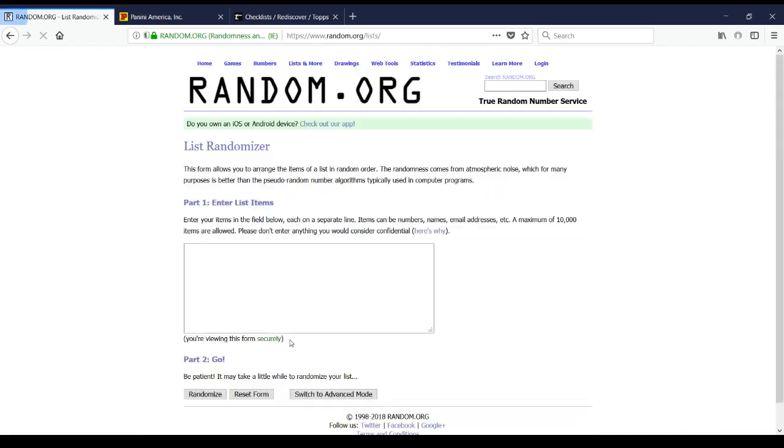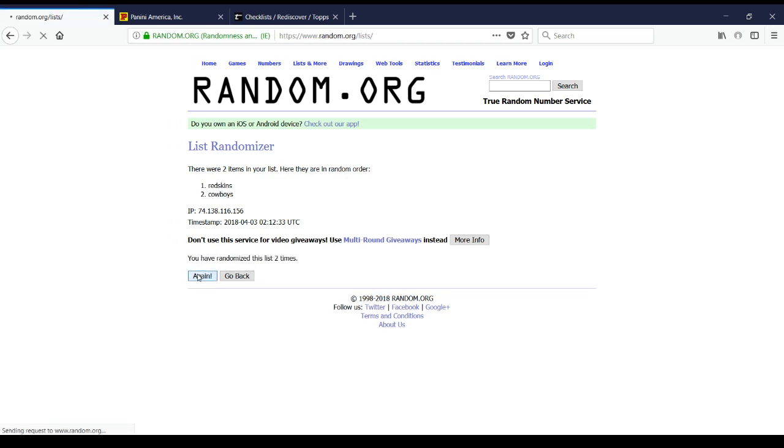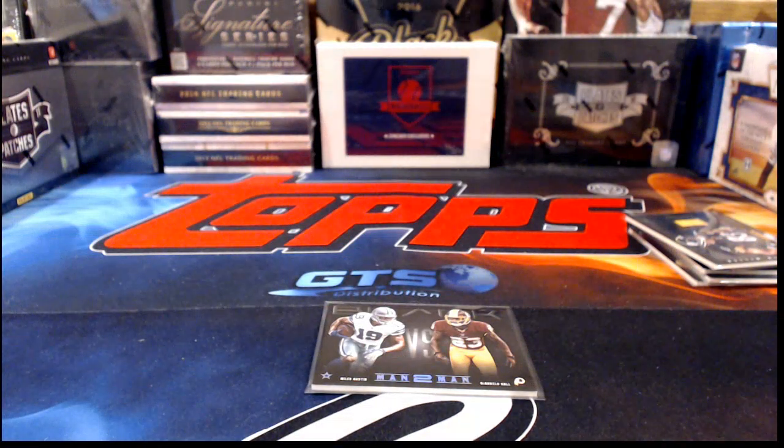In this case, we will do random 3 times. The first 2 times don't count, so you can ignore the first 2 results. It is only the third result, third and final, that will count. So ignore that one, ignore this one. Here comes our last one. There's our 3 times, our date and time stamp. That card is awarded to the Washington Redskins by way of random.